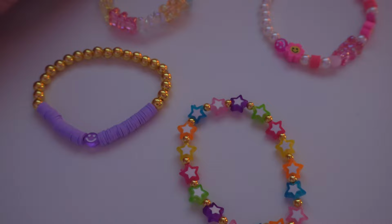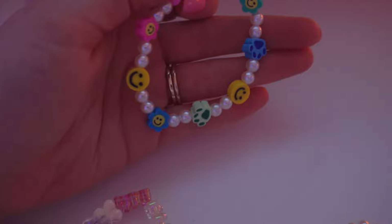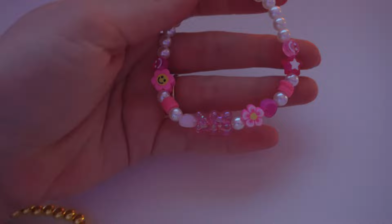Hey guys, I finished making some of my restocks of my most popular bracelets, and this one is so cute. I believe this was called Puppy Fever, and I just love the little paw print, especially if you have a dog. I just think it's so cute. Then I made my sugar brush, which is just these little gummy bears, and I love the look of this. It's such a fun, unique bracelet, and I love how chunky it is. Then this one is my sweet pink, or pink sweet, I think. I'm gonna have to get these on my website ASAP, but they're so cute.